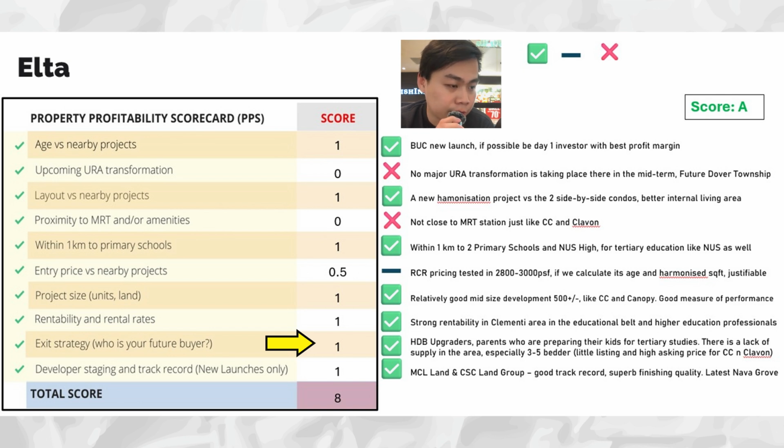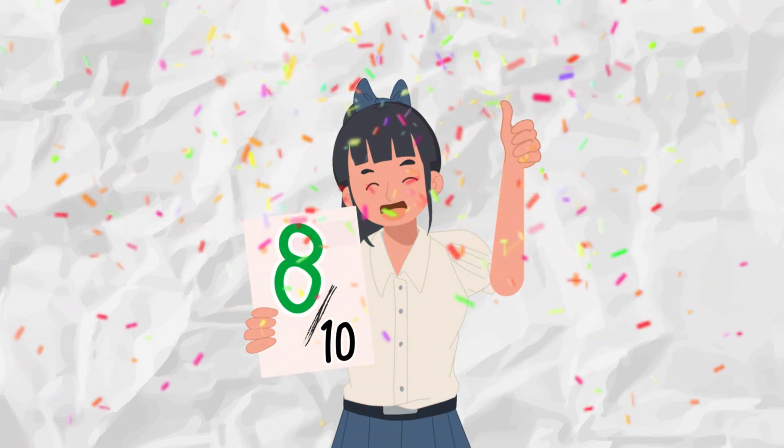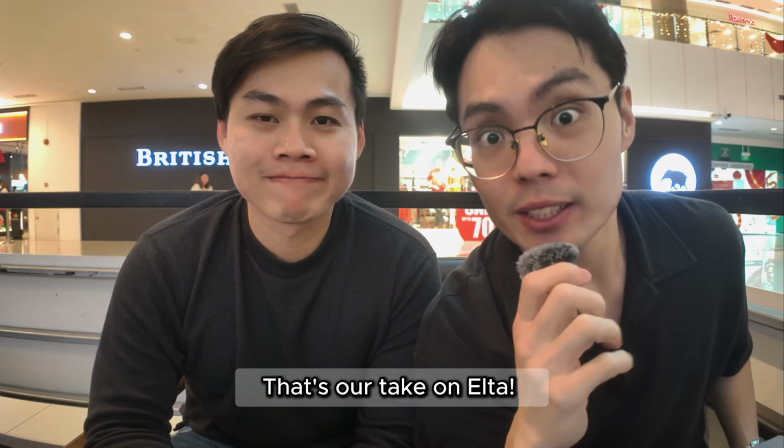So lastly, this is the MCL Land and CSC Land Group JV. The track record for these 2 developers is relatively good, particularly for MCL. Its latest launch, Nava Grove, which is located near the area in Ulu Pandan, was about 70% sold on day one, and it has a superb finishing, so we give a score of 1. So all in all, Elta has a score of 8 and it rates A grade for us, so definitely it's a good buy. That's our take on Elta.